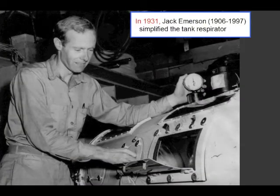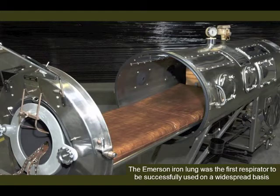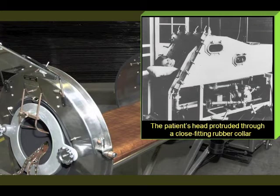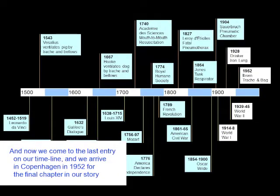In 1931, Jack Emerson simplified the tank respirator, and the Emerson iron lung was the first respirator to be successfully used on a widespread basis. The body was entirely enclosed in a cylindrical metal tank. The patient's head protruded through a close-fitting rubber collar, and the Emerson tank respirator was the mainstay for polio until the 1950s. And now we come to the last entry on our timeline.